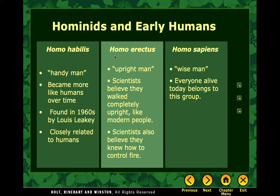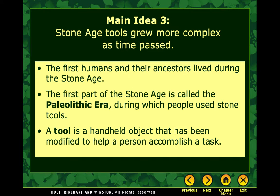And then they evolved a little bit into Homo erectus. Erectus means upright. So that means that they were the ones that completely walked on 2 feet like we do today. And then what we are today are Homo sapiens. Sapiens means wise or intelligent, the ability to think for yourselves. So that was the third group.